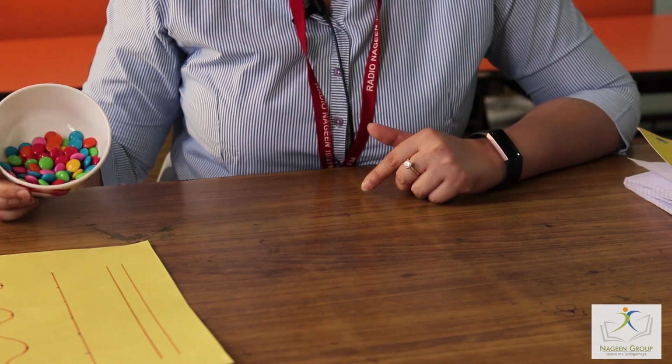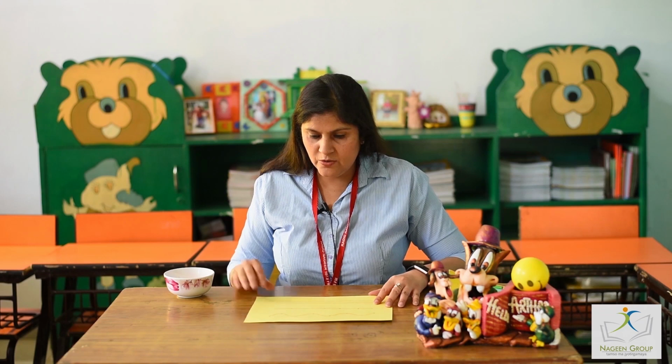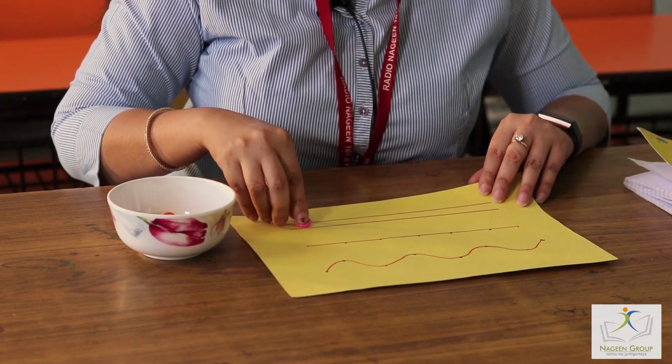Our next activity is the gems, poppins or small biscuits activity. What we need in this activity is gems, or you can use poppins, and a piece of paper. How we conduct this activity is we ask the students to put these gems between these lines. While the child learns to put these gems between the lines, he is learning how to write between the lines at a later stage of life.